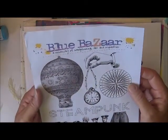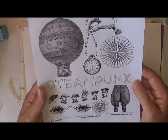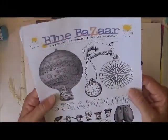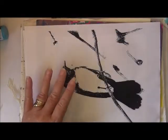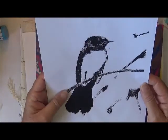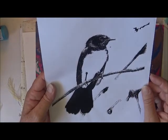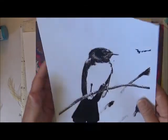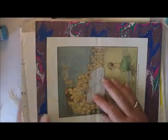Blue Bazaar. Oh, this is from Scrapbooking Art and Inspiration, Steampunk. Oh, awesome! Oh, that is so cool. I love it. Love those images. That's wonderful. So, I'm just going to put those to the side of me and turn them there. Oh, that's lovely. Lovely bird. Love my birds. That's cool too. Well, I might photocopy that one and actually make a template out of it for some more of my birdie designs. Oh, look, this is where it's supposed to be folded there, I think, because there's more folding.